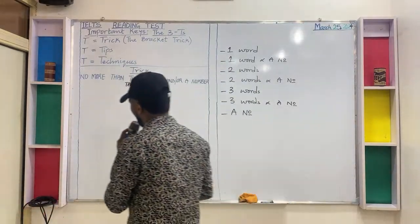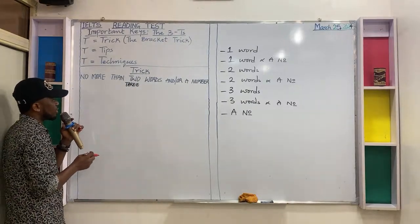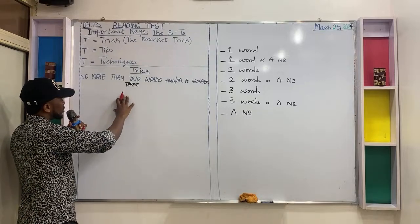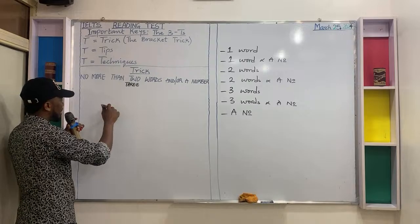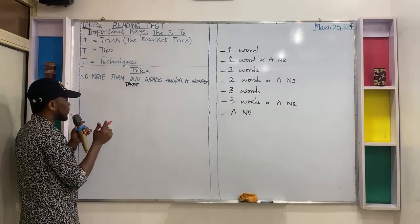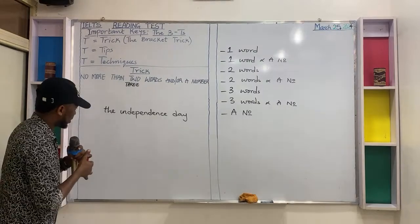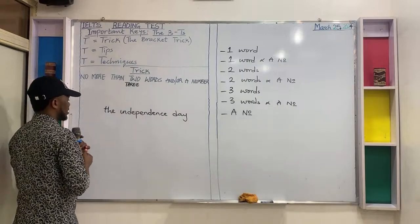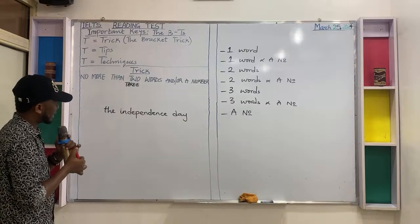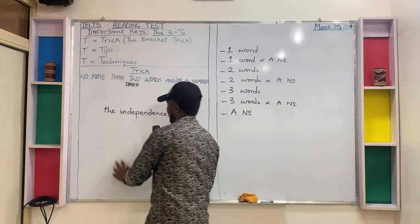So how then can we apply the bracket trick? We can apply the bracket trick when you are writing answers under a section that says no more than 3 words and a number by factoring the 2 words that you feel are supporting words, the main answer. So let's look at an example. The Independence Day. Now here is a 3-word answer.